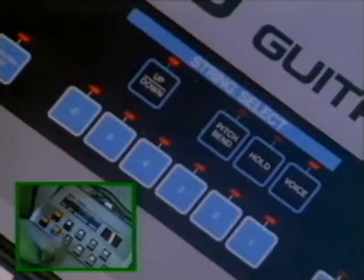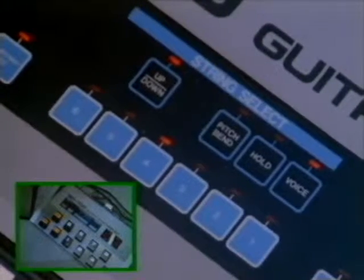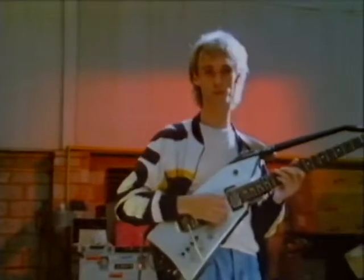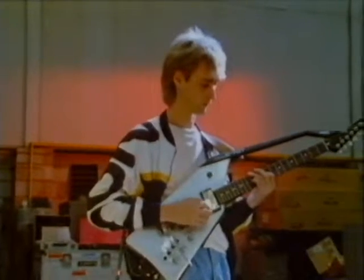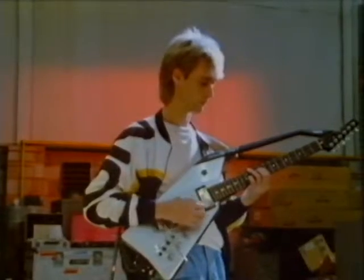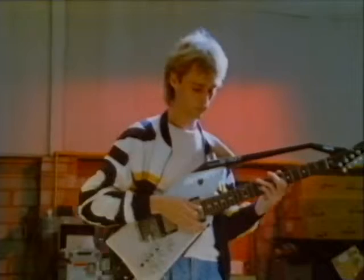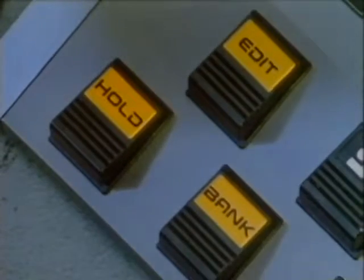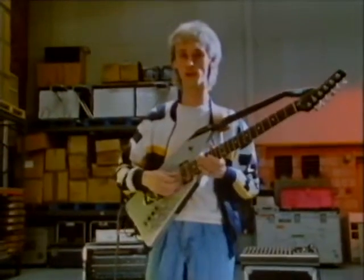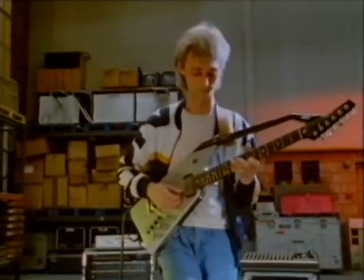By using the string select function, you can assign the synthesizer sound to individual strings on the guitar, and this allows you to blend with the regular guitar sound. And by using the hold function on the synthesizer, you can sustain the sound indefinitely. And by presetting different tunings into the memory banks, you can transpose the held chord while playing on top.